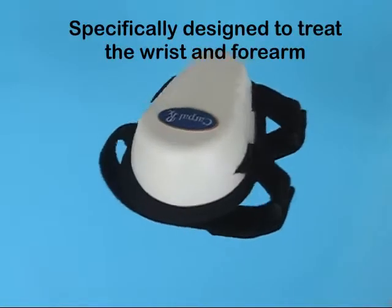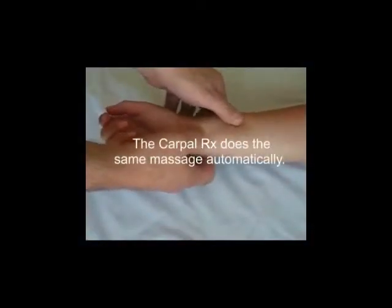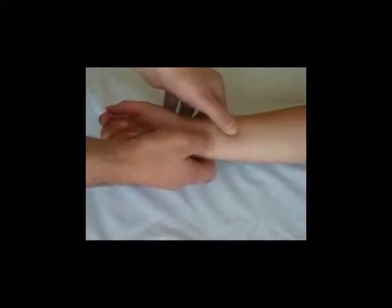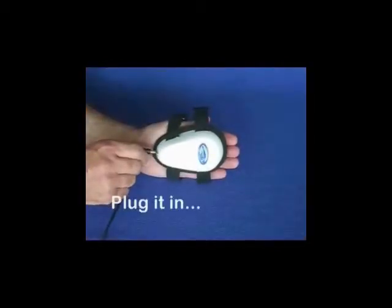The CarpalRx was specifically designed to treat the wrist and forearm. It works just like a therapist's fingers that are treating you for carpal tunnel syndrome or wrist tendonitis, except it treats you every day at a fraction of the cost of a therapist and in the comfort of your home. The CarpalRx automatically produces the same motions that a therapist uses to relieve pain and other symptoms. And it's so simple to use.